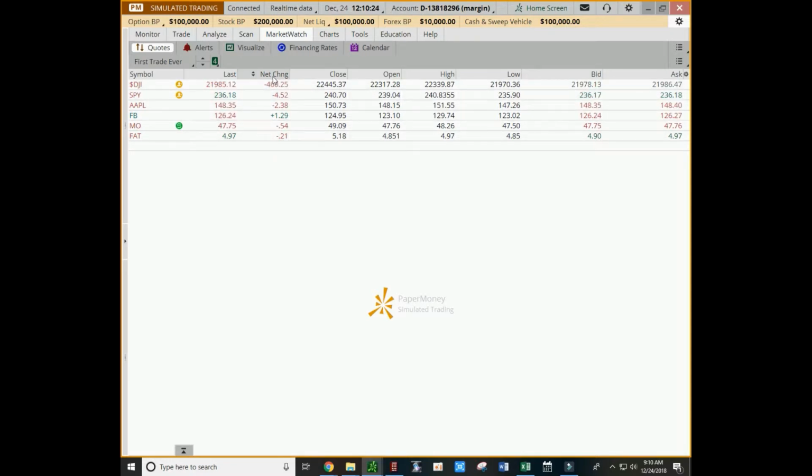So net change. Net change means from yesterday's close, how much is the stock up or how much is the stock down? Okay, yesterday's close, which is Friday. Stocks only trade Monday to Friday. So on Monday, for this example, Apple closed at 150 and 73 cents, and it's currently trading at 148.34. So the net change is the difference between the closing price and the last price. That's where you get minus $2.40.